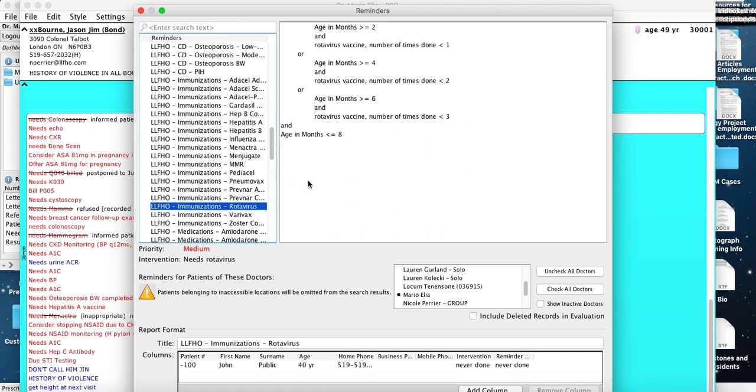And lastly, we've got the Rotarix here, so the Rotateq. Now that Rotateq has been around for long enough, this will work for all of them. When there was both Rotarix and Rotateq out there, this was a bit trickier. Now, if for whatever reason you're still using Rotarix, you'll have to adjust this, but this is a Rotateq reminder. So if they're two months of age or over and have had fewer than 1 dose, 4 months of age or over and fewer than 2 doses, or if they're 6 months of age or over and have had fewer than 3 doses, it'll trigger this reminder. And again, they have to be 8 months of age or younger, because once they're 9 months, they're not eligible. So you can run that reminder as well.